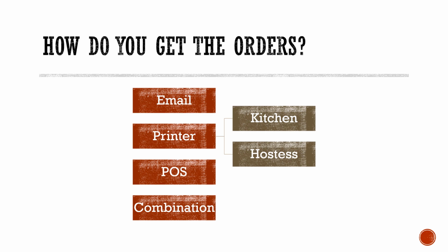So one thing it's important to talk about really quick, and you might have been asking yourself this, so how does it work on your end? How do you get the orders? And there are some main options here. So some places get it by email, some get it through a printer that is either new or that it's set up through a printer that already works and it prints to their hostess station, or it prints directly to the kitchen. Some systems integrate right into your point of sale, so the order just comes right into your point of sale, and then once that order comes in, it does what it normally does to have the order fulfilled.